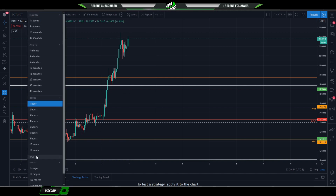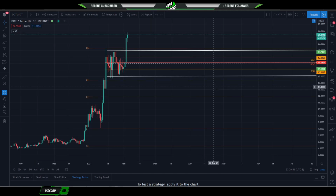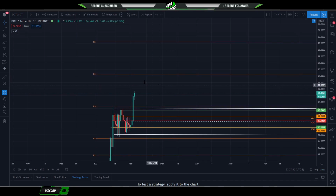So if I were to go to the daily again, where's your next pivots? R4 coming in around $24. So we're $3 away from that. Based upon how DOT has reacted around its previous yearly pivots, I would say that your R4 yearly pivot is probably one you're going to find initial resistance at. And then you have your R5 all the way up at $29.